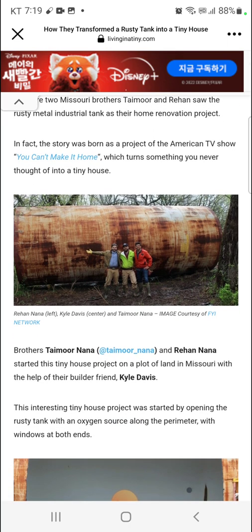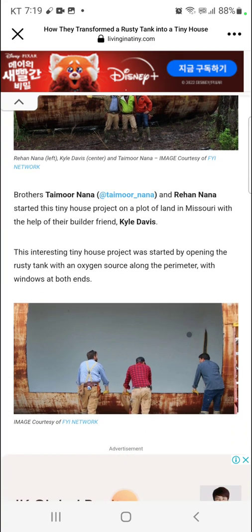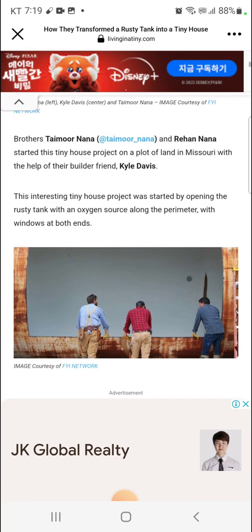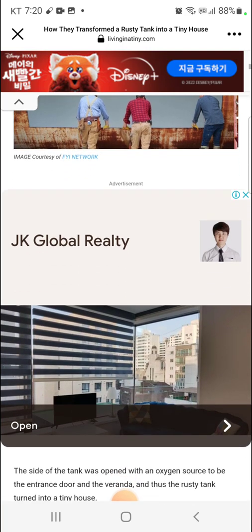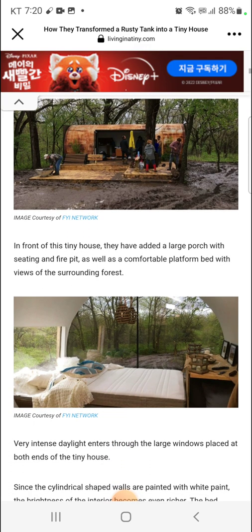Home renovation project. And brothers, Nana, Timur Nana and Rohan Nana. So it's a plural form, Missouri. With the help of a builder friend, perimeter, veranda, rusty tank into tiny house.